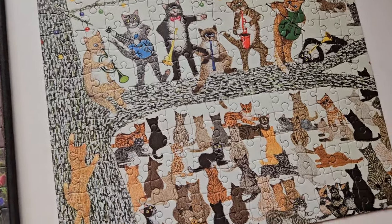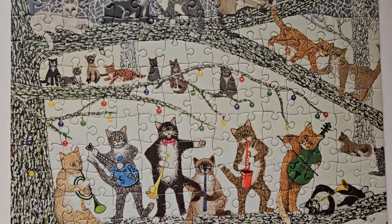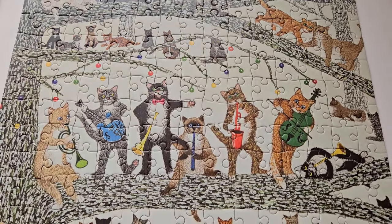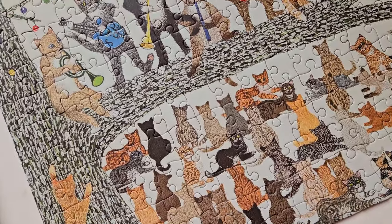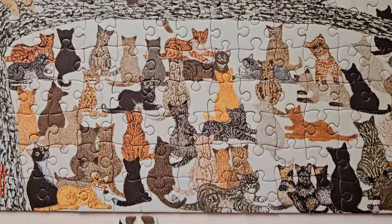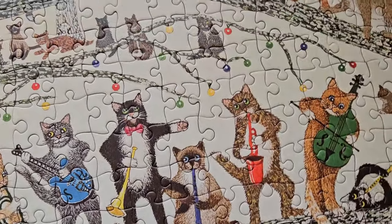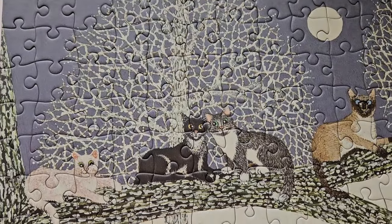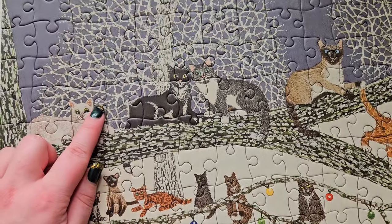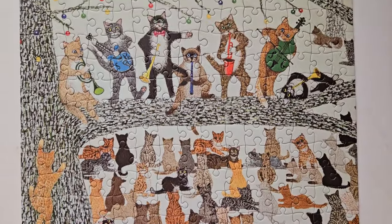But yes, I really, really loved this one. It's really nice with these small piece count puzzles. I might do 1,000 piece puzzles and 500 piece puzzles the most, but sometimes you just need something quick and easy like this. And this image is just so cute. All of these cats. And again, if this had been 1,000 pieces, I think it really would have been a difficult image. Just this section here alone would have been a nightmare if it were 1,000 pieces. But as a 300-piece puzzle, this is just perfect.